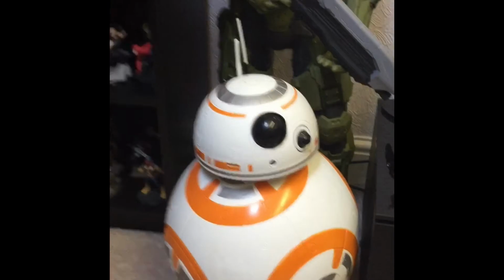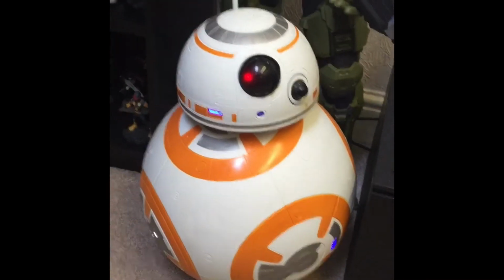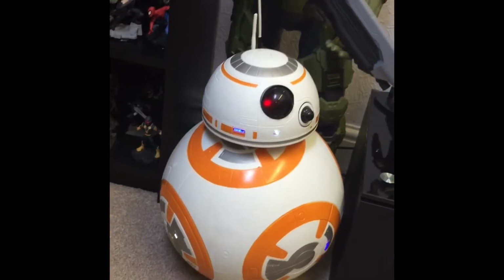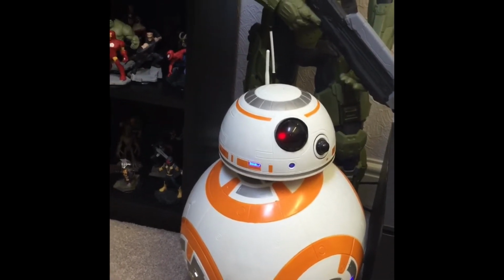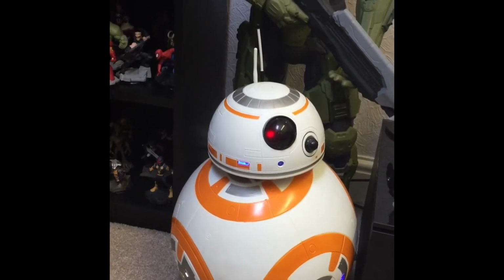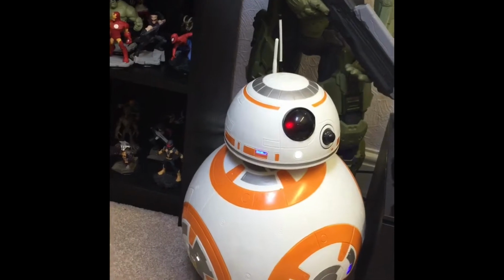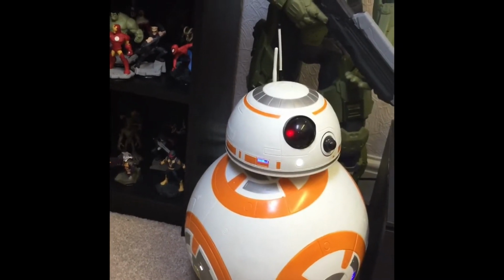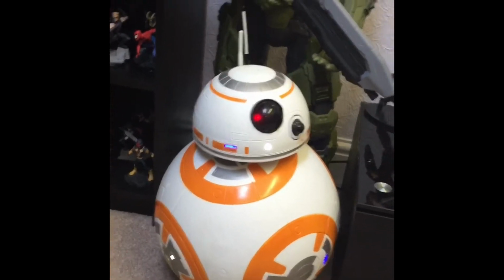And next to him is my first Jakks Pacific I ever bought, BB-8. Yes, this is the electronic one. He is absolutely awesome. I always wanted a BB-8 that was actual size, and he is awesome looking. So as you can see, he lights up and talks. Again, I'm going to do a custom build for him, give him a bit more of a dirty look, just to give him that style, like he's been trekking on Jakku. So let's move along to the other side.